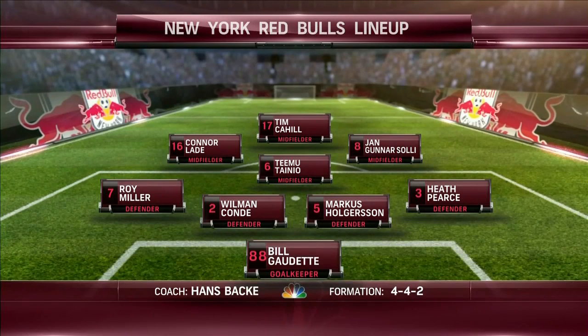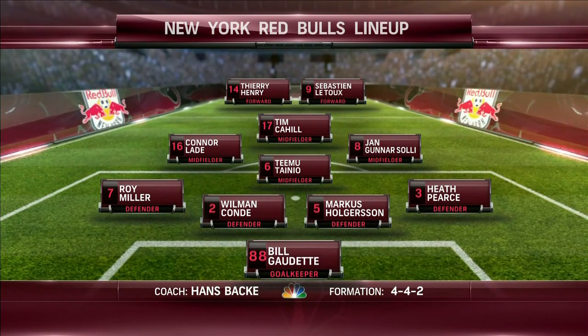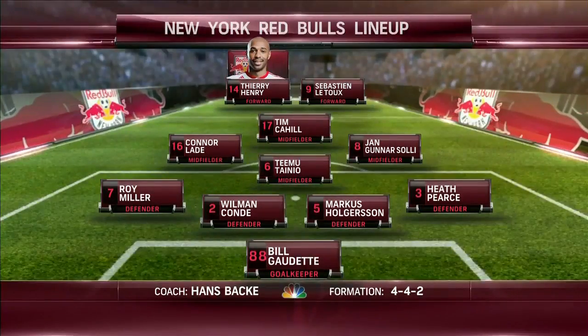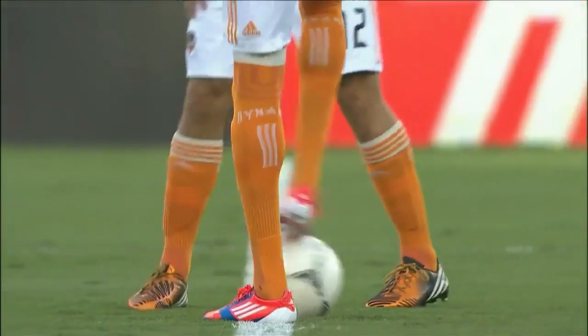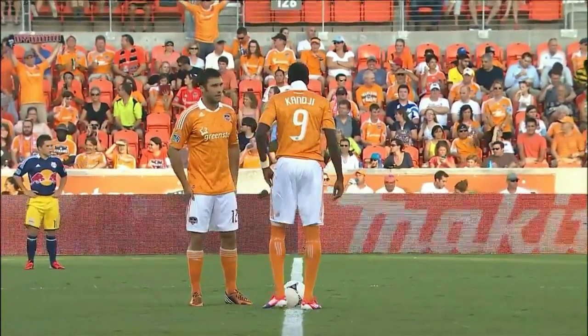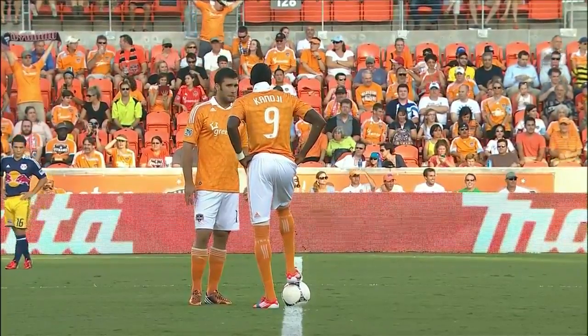Meanwhile, Tim Cahill making his MLS debut, but a little bit of a change tonight as Sebastian Lletget will pair up with the number 14, Thierry Henry. 15 starts on the season. We'll do it again next Friday night. First place in the Eastern Conference on the line in front of a packed house here at BBVA Compass Stadium.